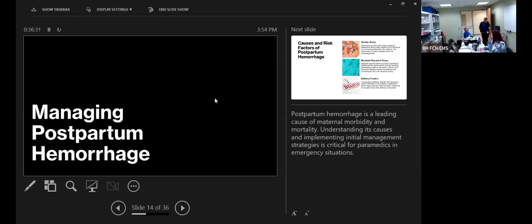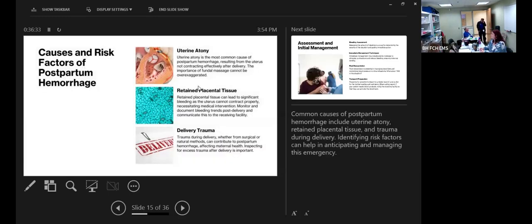Managing postpartum hemorrhage. Risk factors: uterine atony, so the muscles are not as strong as they should be and you've lost muscle tone; retained placental tissue; and delivery trauma. This is kind of what we just talked about with a spontaneous loss of pregnancy. You've got that placental tissue still in there, or if they've already had a birth and a traumatic detachment of the placenta, they could still have some tissue.